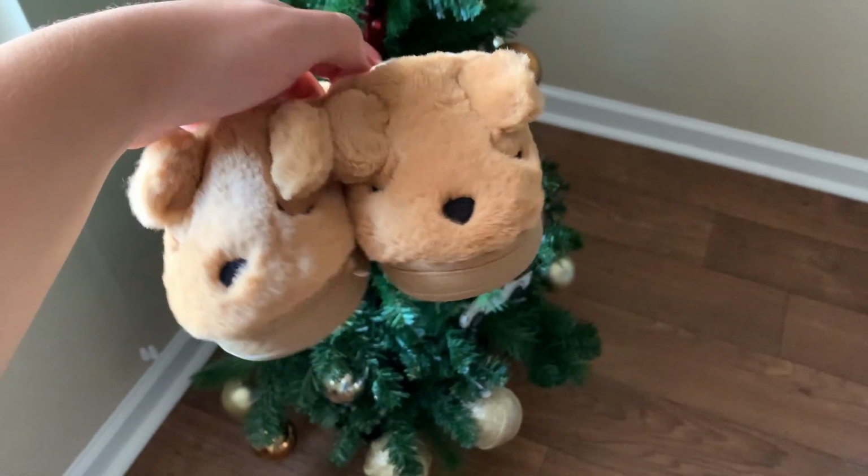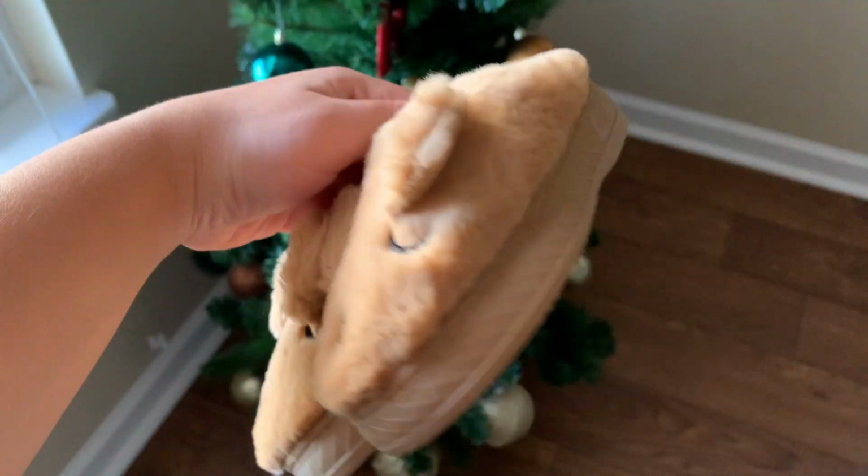and they were not worth it because they are a tan color and they have like a dog face on the slipper. So I thought she would definitely get a lot of use out of those slippers. But that is it for Amazon.